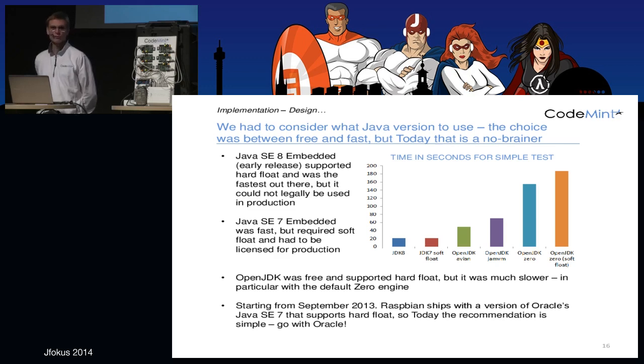Luckily, starting from September last year, Oracle has released Java SE 7 for Raspbian, and you can use it without having to pay them a particular license. So that's great. So by now, this would not be anything to think about, just use Oracle's JDK.